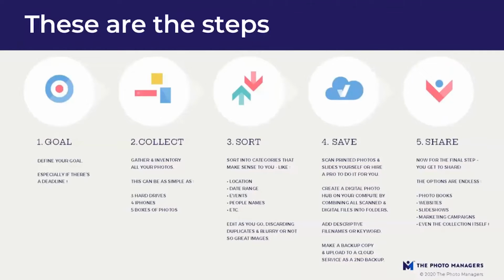So are you ready to get started? Today, I'm going to share a high-level overview of the 5 steps that professional photo organizers use, and then we'll dig in to the most time-consuming, but what I feel is the critically important part of this, which is the sorting part. These are the 5 steps. They can work both with printed photos and with digital photos, but again, I'm focusing mostly on printed today. And again, ask your questions, and I'll be happy to help.